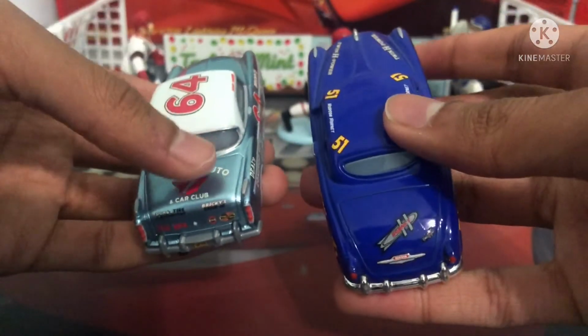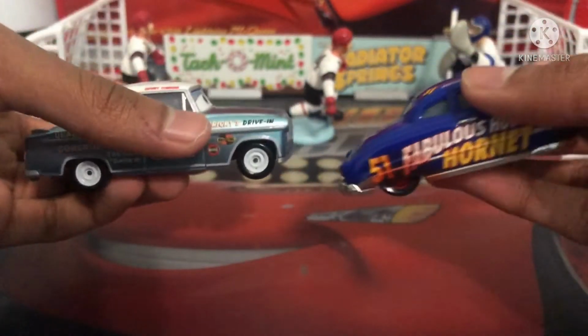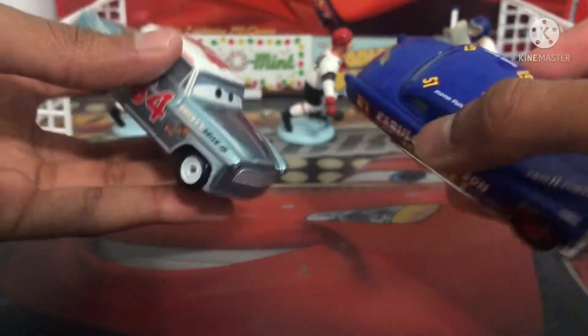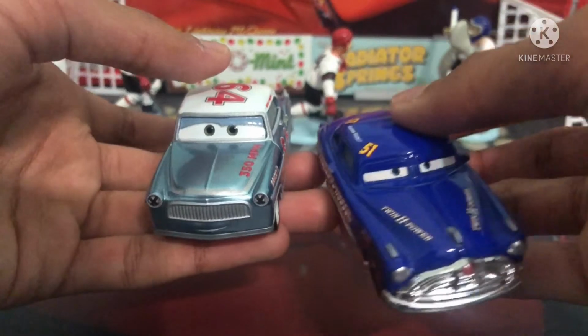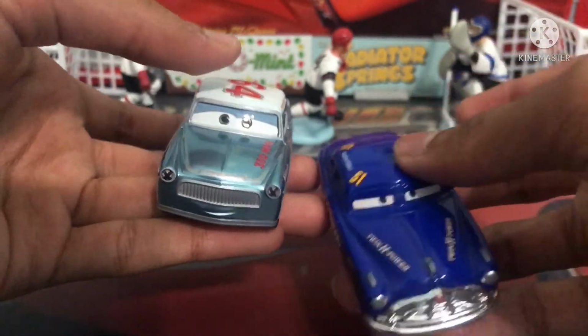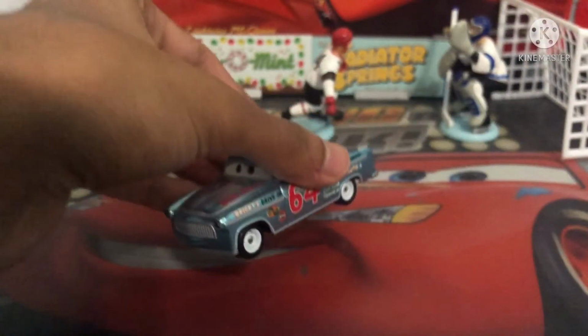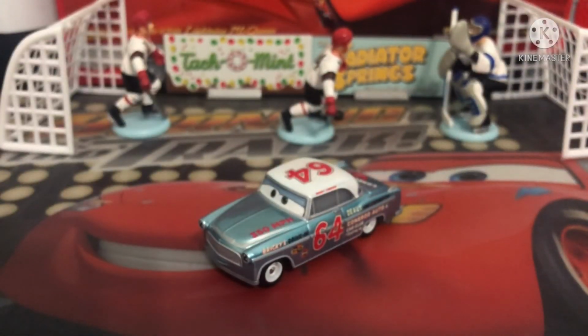Yeah, but how cool would it have been if Doc had this color? I think that would look really nice on Doc. Actually, it would be pretty much what the metallic Doc from Thailand would look like. This color, but maybe a little darker or lighter. I'm not sure, but I think a little darker would fit. So yeah, that about does it for the comparisons of Dewey Conerod.